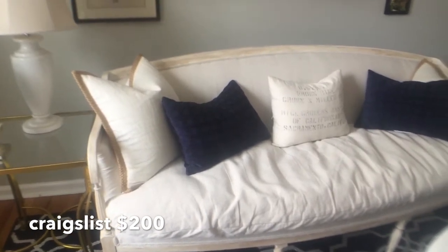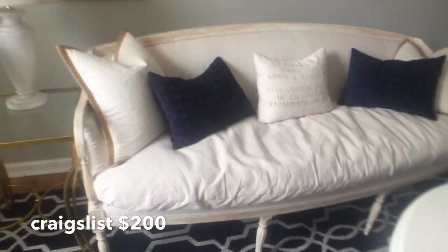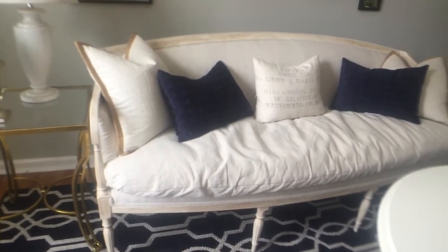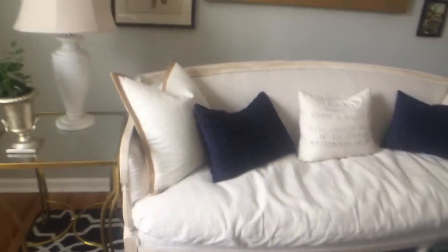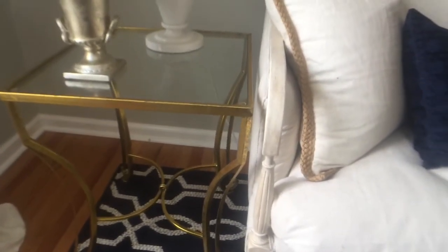And I thought, you know, I could reupholster it and do it inexpensively, so that's what I did. I bought the sofa for $200, but remember, I had already sold my sectional for $200, so actually this turned out to be $0 for me, which is a score. So what I did was I painted the wood and tried to create, with my chalk paint, kind of a light wood finish, if you can see what that looks like.